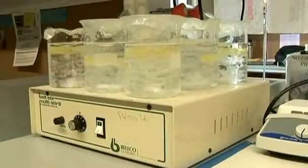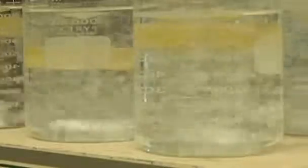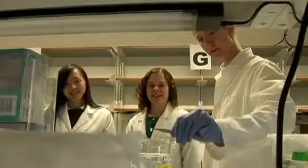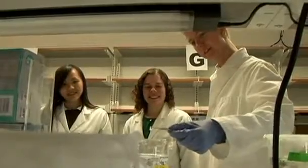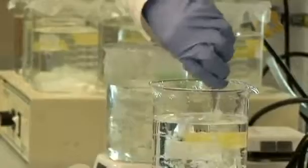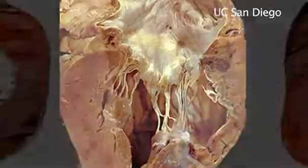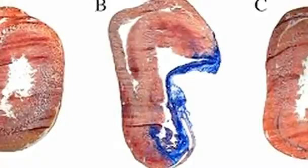It's not much to look at in the laboratory, but hydrogel has the potential to save millions of lives. It's the creation of scientists at the University of California in San Diego, and it's designed to repair tissue damaged by a heart attack. When a heart attack occurs, the body cannot repair damaged tissue on its own. Instead, scar tissue forms, leaving the heart permanently weakened and more vulnerable to future attacks.